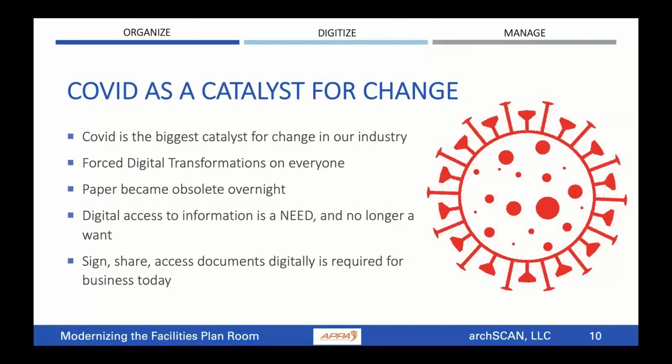It's become a need. It used to be digitizing was a wish list item, but now it's actually becoming a need, and people are having to budget for it and plan for it. Nowadays, everyone can sign, share, and access their documents digitally, and that is how the business world has evolved. COVID has made digital signatures an absolute norm.